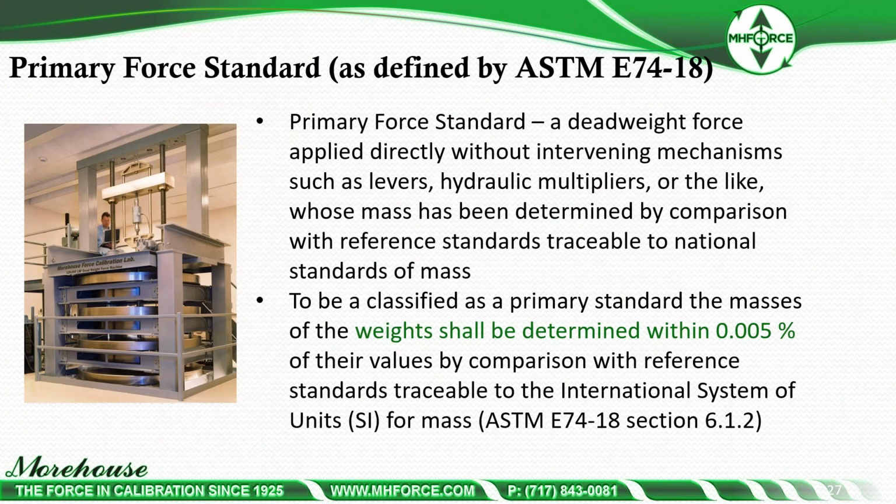So, and then we get to the actual ASTM E74-18 standard and start with its primary force standard, which is defined as a deadweight force applied directly without intervening mechanisms such as levers, hydraulic multipliers, or the like, whose mass has been determined by comparison with reference standards traceable to national standards of mass. To be classified as a primary standard, the masses of weights shall be determined within 0.005% of their values by comparison with reference standards traceable to the International System of Units, SI for maths, and this is in ASTM E74 section 6.1.2.